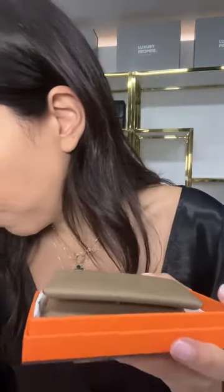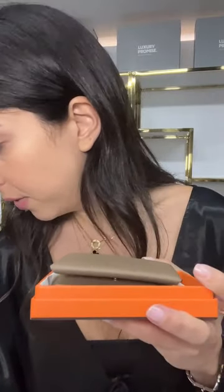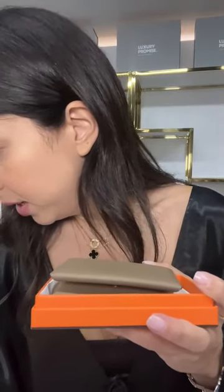Now, Etoupe is always like a color that's quite sold out. So if you want this one, it comes with its box and we will pin it in just a second for you. So get it pinned. Like, Etoupe is never available. It's always sold out. I had to wait like a month or a month and a half to find the Etoupe, and I found it funnily enough in the Hermès in Lebanon.